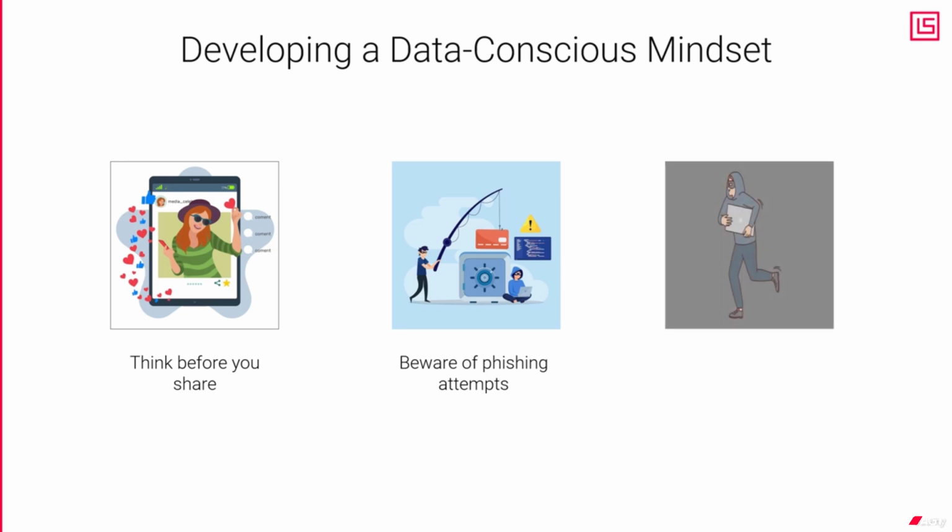Even in the digital age, physical security matters. Keep your devices password protected and don't leave them unattended in public places. For extra protection, consider using full disk encryption on your laptops and mobile devices.